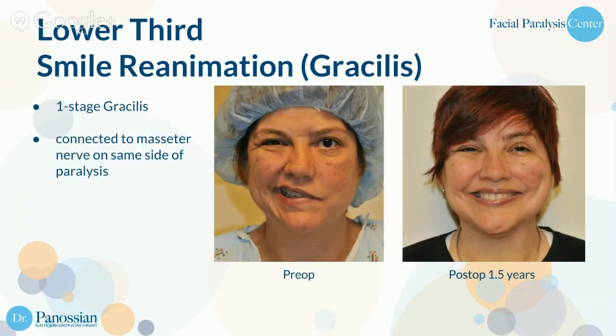Switching gears, now we're talking about the lower third of the face to reanimate the smile. This is a case of a 45-year-old lady with facial paralysis related to Bell's palsy, which never recovered. And she came in wanting the fewest number of operations to get her smiling and symmetric again. So in this particular patient, we performed a gracilis muscle to masseter nerve innervation, and simultaneously we performed a muscle resection, or an excision, of the lower lip depressors on the normal side to help balance the lower lip. And so what we see here at a year and a half postoperatively is excellent mouth symmetry. Now, one thing I will point out is that there is a slight amount of bulkiness to the cheek here, which can result, as I mentioned previously.